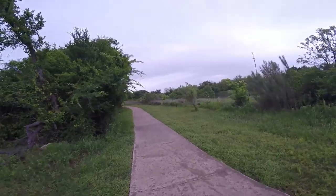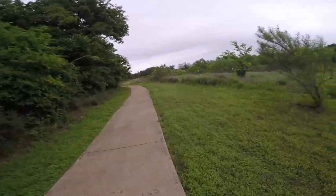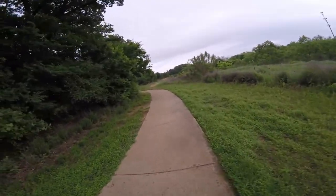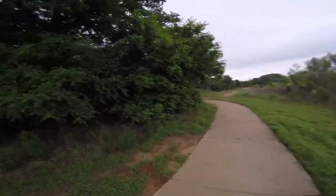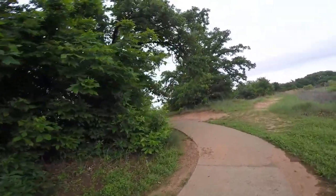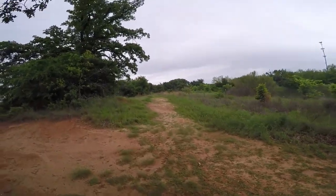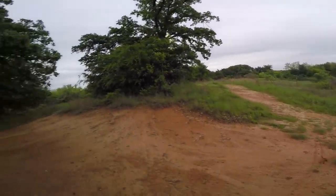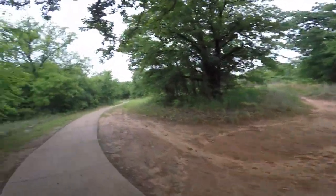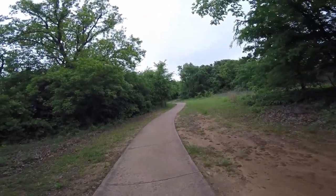Alright, so there's actually an option back here. There is the concrete trail. Then there's actually another little trail that goes back a little bit back that way. But it's a little wet today, so Everett and I'll show you that one later. But as you can see here, we are definitely out in some woods.